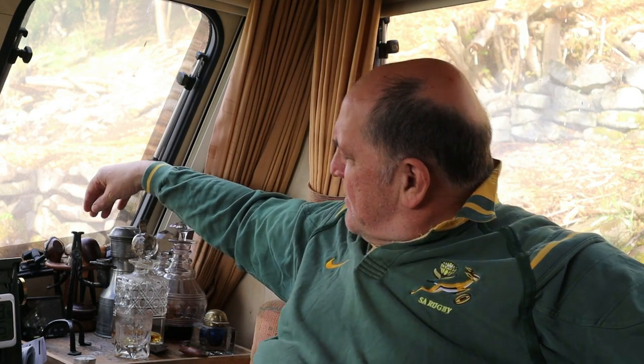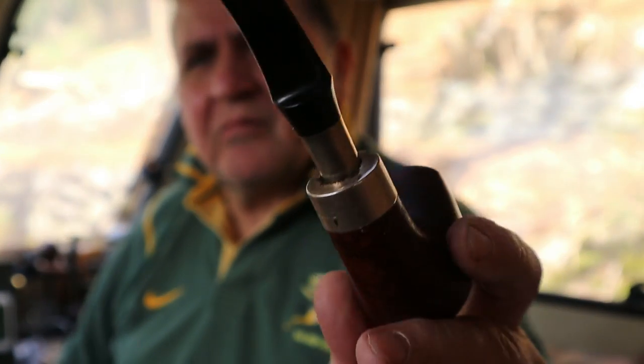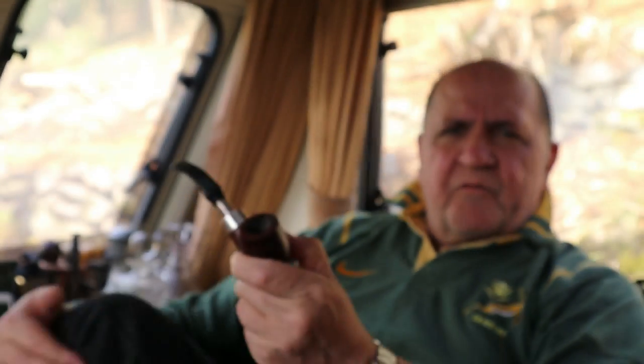Now I'm going to fire up a pipe. What shall I fire it up in? Let's have a look. I don't use this very often. This is my Peterson. It's a rather nice silver spigot pipe. I'm going to fire it up in this.